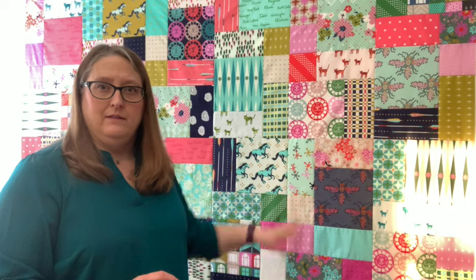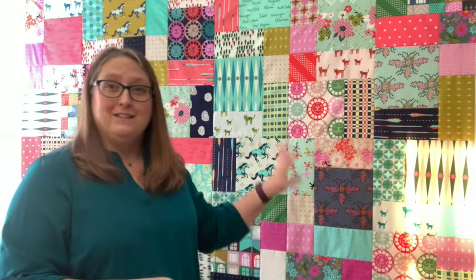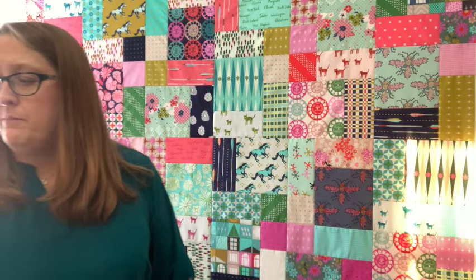Almost exclusively Cotton and Steel. So they now design under Moda Fabrics, and their division is called Ruby Star Society. So lots of wild modern prints, but I just love them, and I've not really known what to do with them. But this was a perfect pattern. If you need a pattern for some big prints that goes together really quickly, easy to cut. You know, these were cut from layer cakes, but you can definitely cut from fat quarters if you have a big stash. But Layer Cake Loop.